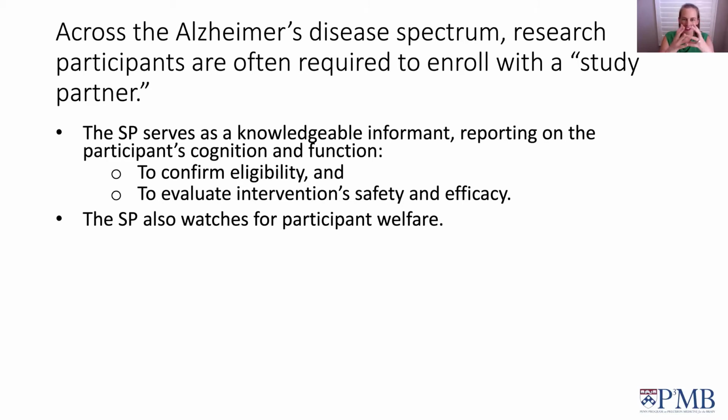That people enroll as a dyad that consists of the participant and the study partner, but it also serves a number of scientific purposes. So one of these is that the study partner serves as a knowledgeable informant, and their reporting on the participant's cognition and function serves both to confirm eligibility for a study, and also they can provide valuable inputs to evaluate an intervention's safety or efficacy.